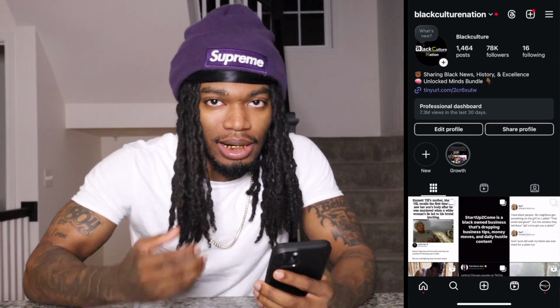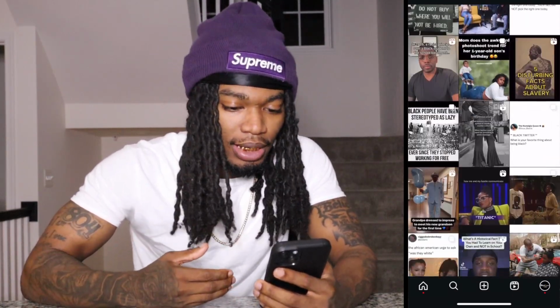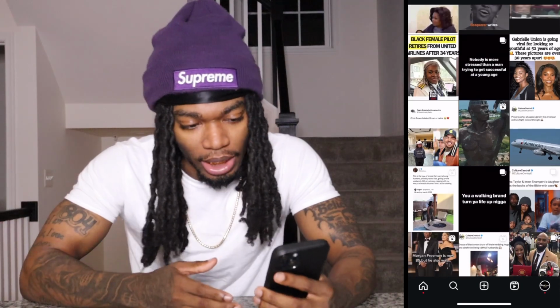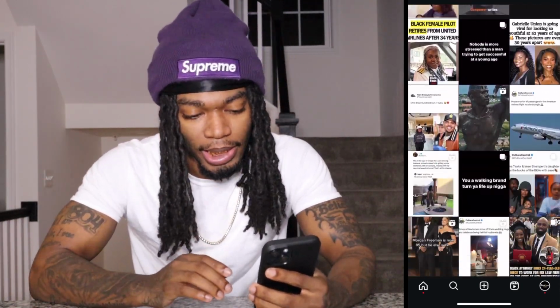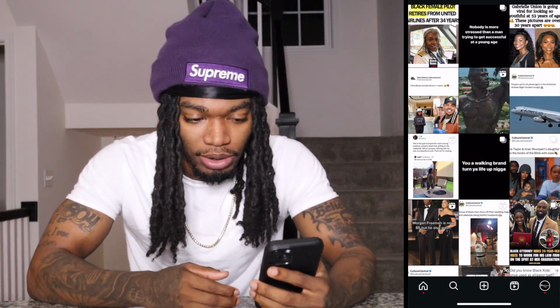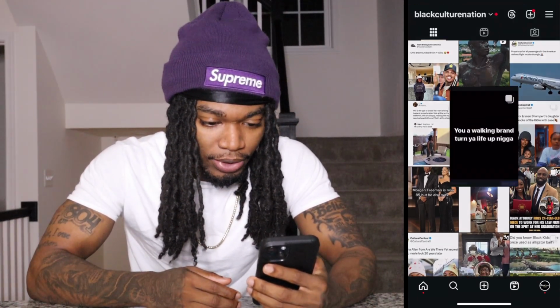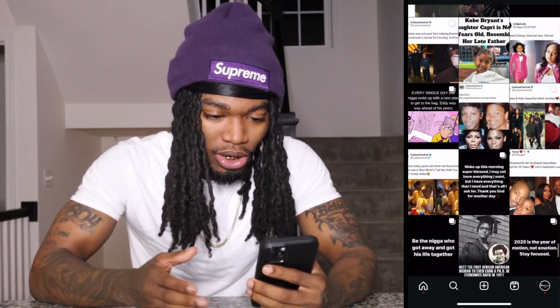The first key is content. So let me scroll down real quick. I want to show you what type of posts they were posting before we hopped on. Right along here is when they were still on the page, right? You can see it's a lot of different types of content. They were throwing up some black and white quotes right here. It was all over the place, right?